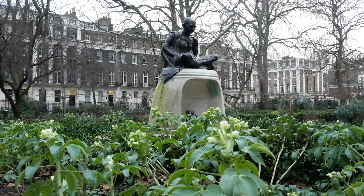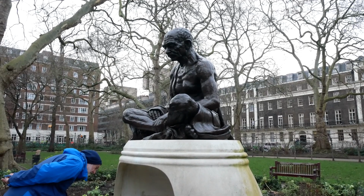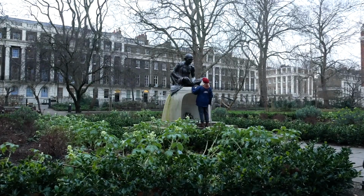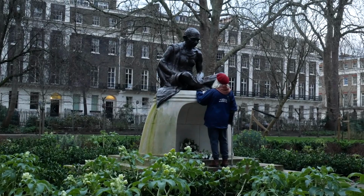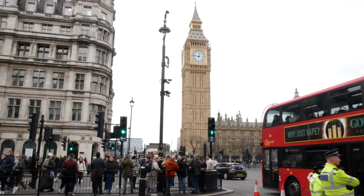I think the statue is really beautiful. It's very peaceful. It really represents the very non-violent approach that Gandhi had to protesting and to going against the British Raj. As I sit on one of the nearby benches, I see many different people coming over, either out of curiosity or to pay their respects to this very well-known historical figure. Now to head over to Parliament Square.